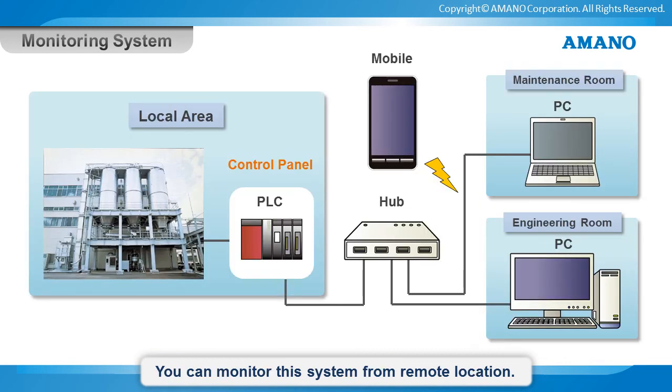According to customer needs, we can build the network from installation to the main body, including the maintenance room and the engineering room, and coordinate the operation condition. Furthermore, monitoring from a remote location via mobile device can be realized.